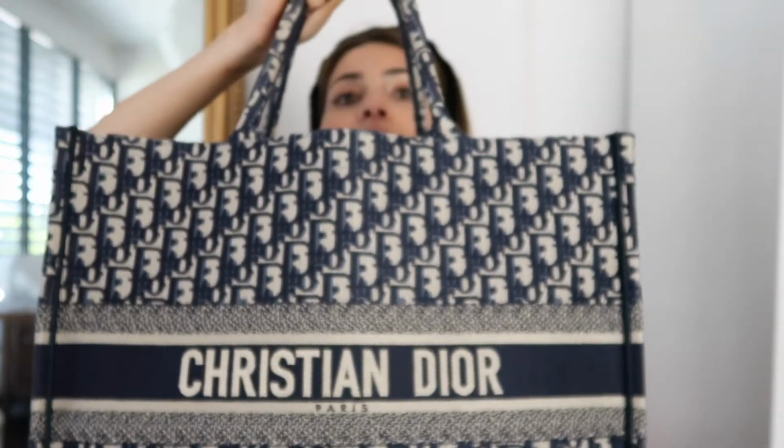First of all, so that you know which DIOR book tote I got: the normal original DIOR book tote in the oblique print, and I got it in August 2019 in the Paris boutique on the Rue Saint-Honoré. When I first saw the book tote, I was like, never would I ever pay so much money for a fabric handbag which looks like a shopping bag. I thought, never, that's not me.